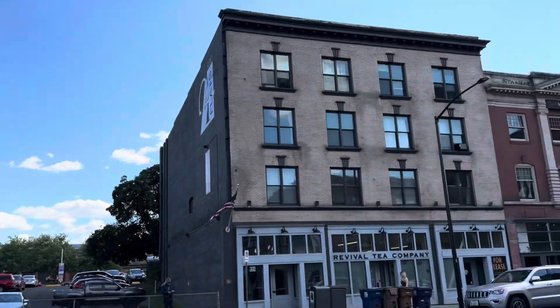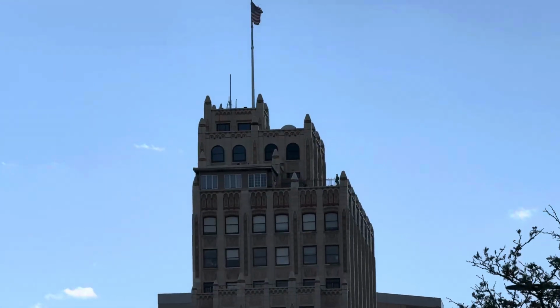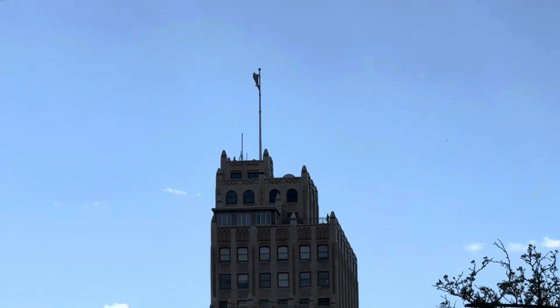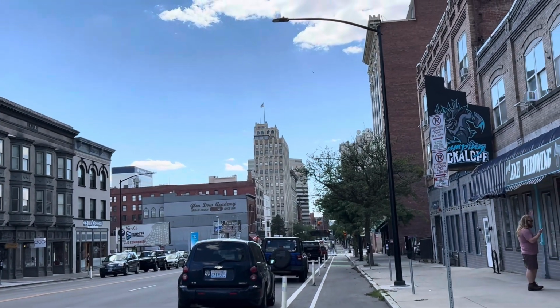And so that's what it looks like down the street here. And then this is the top of that one that I was just looking at. The building is literally massive, guys. I bet they built it in a year. All right, guys. I'll be back for another one.